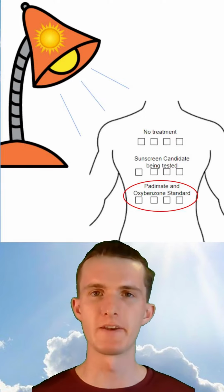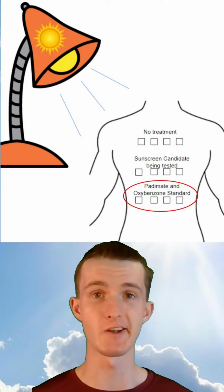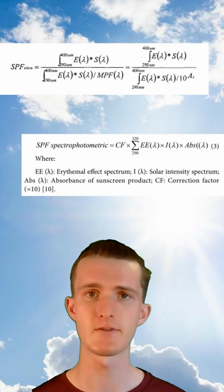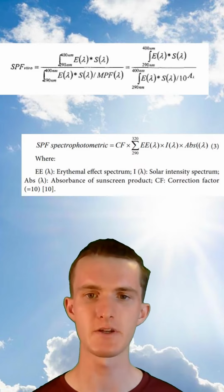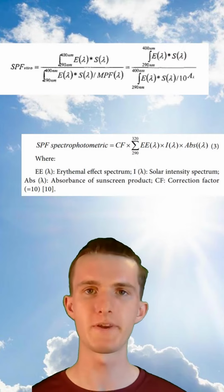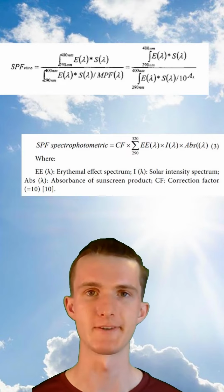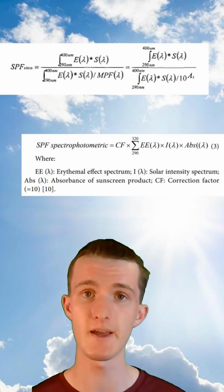But measuring skin redness as they do in these in vivo tests is subjective, and using human test subjects is expensive. So mathematical alternatives exist, in which the absorbance or transmittance of sunscreen applied to a thin membrane is measured. To get an SPF value, you basically look at how effectively EM radiation across the UV spectrum is absorbed, with different wavelengths being weighted to account for how much they contribute to skin redness and how present they are in the sun's radiation. But to put an SPF value on a label, you still have to carry out an in vivo test on humans.